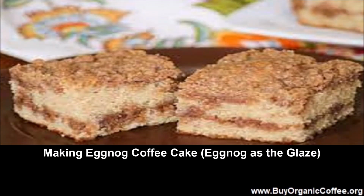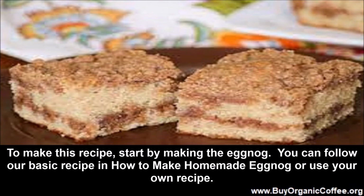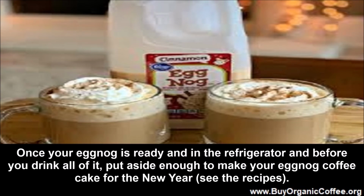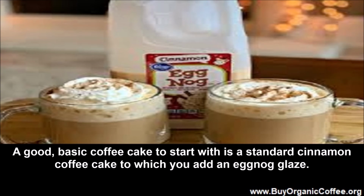Making eggnog coffee cake. Eggnog as the glaze. To make this recipe, start by making the eggnog. You can follow our basic recipe in How to Make Homemade Eggnog, or use your own recipe. You can even add coffee for your eggnog coffee cake for the New Year. Once your eggnog is ready and in the refrigerator, and before you drink all of it, put aside enough to make your eggnog coffee cake for the New Year. A good basic coffee cake to start with is a standard cinnamon coffee cake to which you add an eggnog glaze.